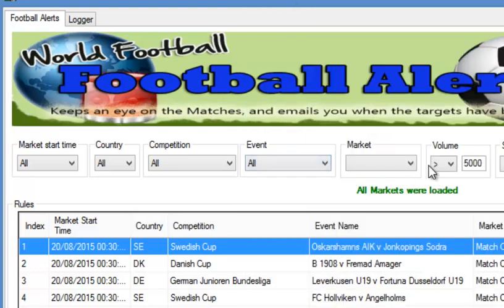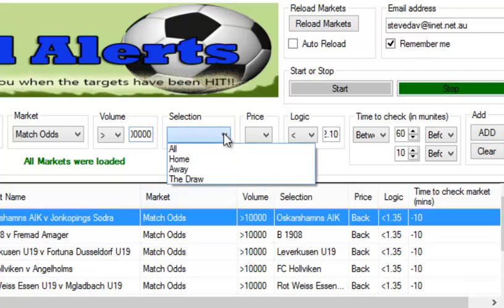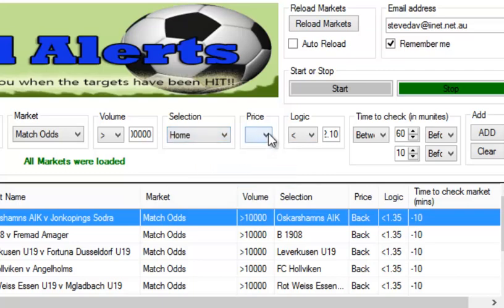So we've got all market, you would say matched odds. You might only want to look at volumes that are greater than 100,000. You want to select the home team. You want the back price, and you want it to be less than 1.50, and you want it between 60 and 10 minutes between kickoff.